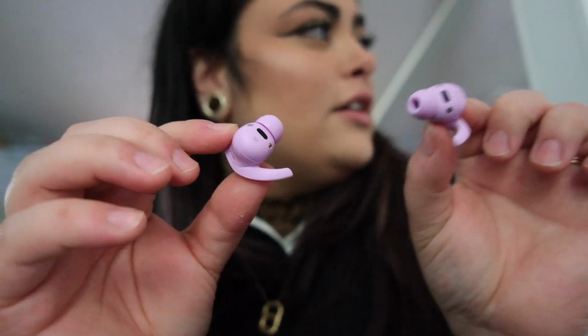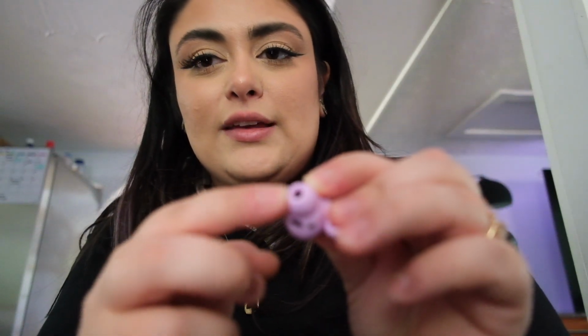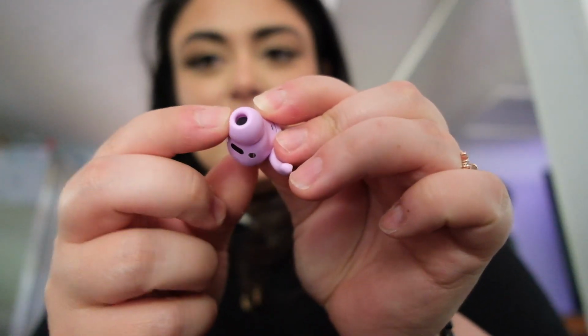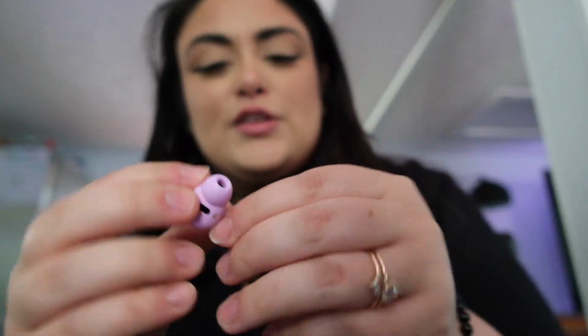Sean, look. There's lavender. They're freaking lavender. Look how adorable. Isn't that cool? Oh, those are really cute. I feel like these are going to be so much nicer because AirPods are all hard plastic, besides the little squishy thing that goes into your ear. But this part is also squishy and rubbery, so I feel like it'll grip my ear a little bit better.